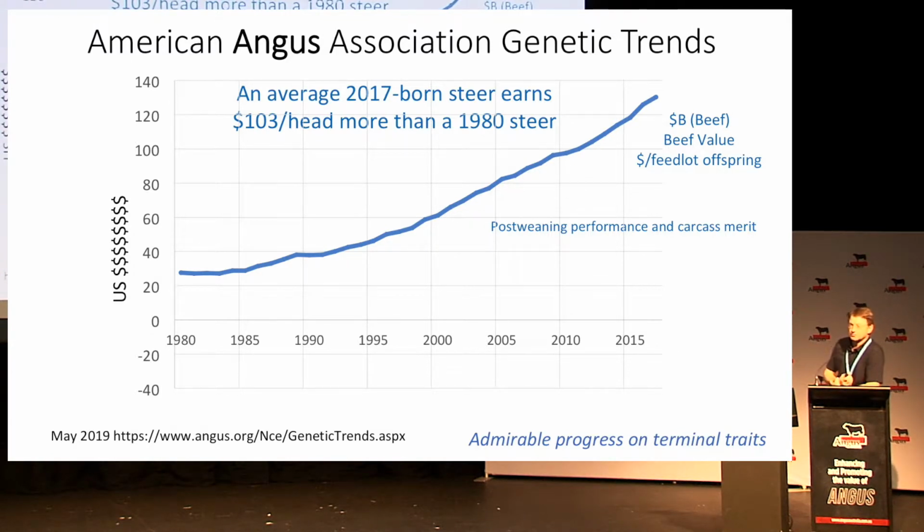So the American Angus Association tries to combine all of that into a dollar value, the dollar beef, which is saying something about how valuable that particular individual is. And here are the trends, again straight off their website from yesterday, of the dollar beef trend going back since 1980. It started off back there at almost $30, and now it's at about $130. It's gone up by $103 per head.